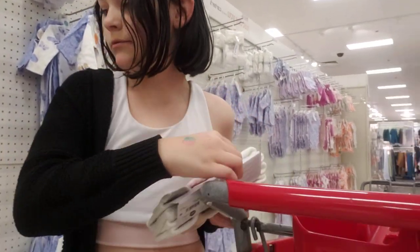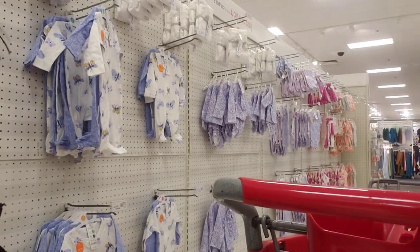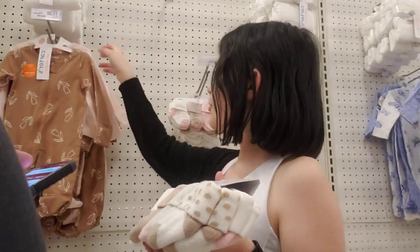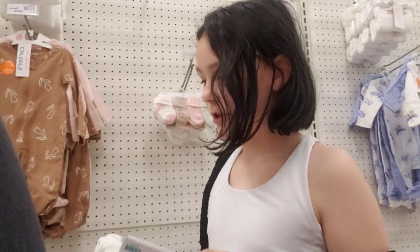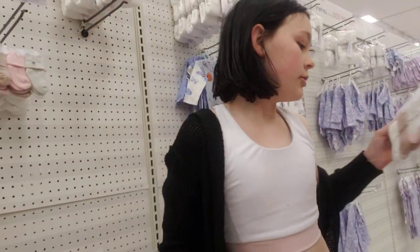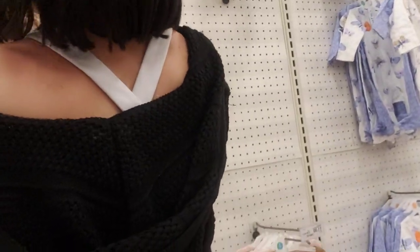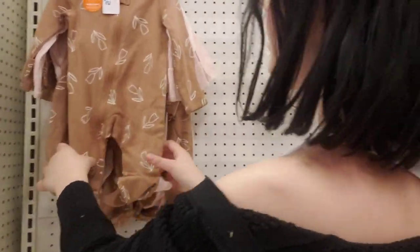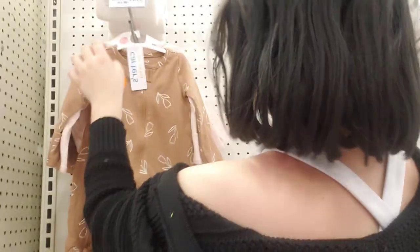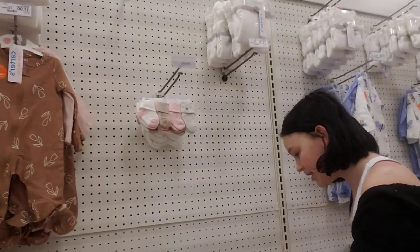Watch this, I'll show you a trick. Oh my gosh, that's so cute. Yeah, $11. That's not bad actually. So we're gonna get these socks. Then we have this really cute onesie. What size is it? This is newborn. We are trying to look for preemie.